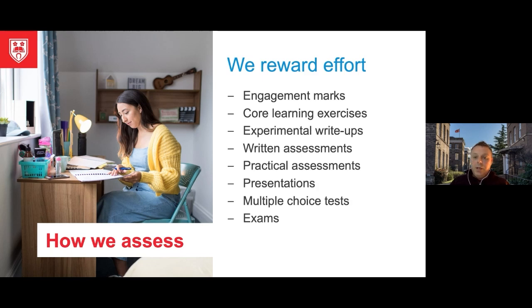We have weekly core learning exercises. Usually these are small online tests, which you must complete. And this helps to build up a regular study pattern. And we also have a mixture of other assessments, presentations, practical assessments, writing assessments and so forth. And of course, at the very end, we have the dreaded exam, which most people hate.